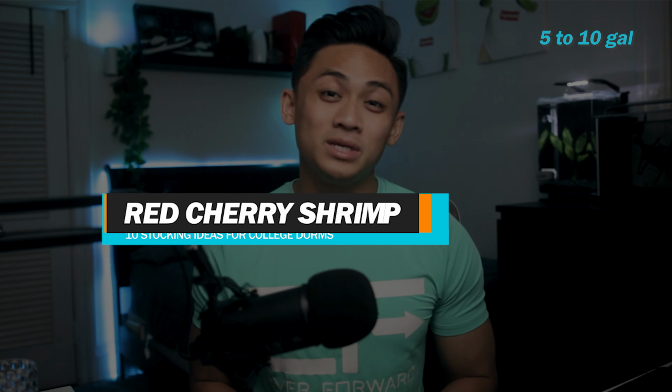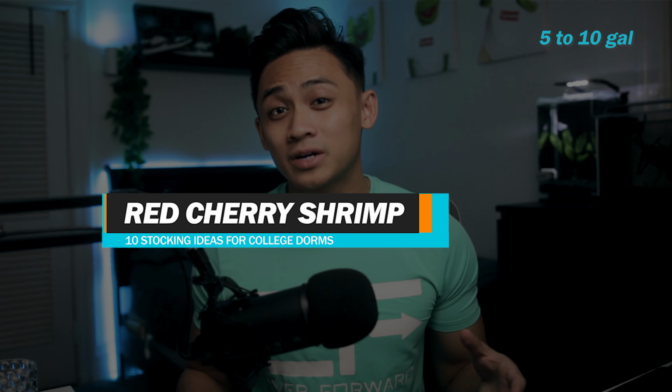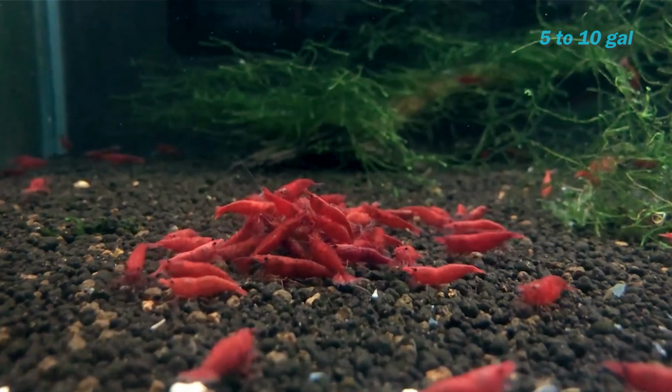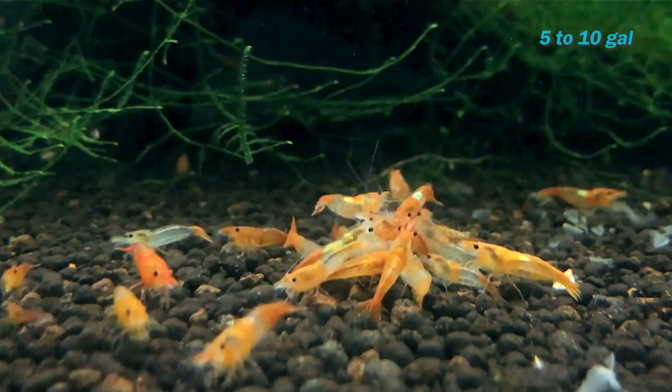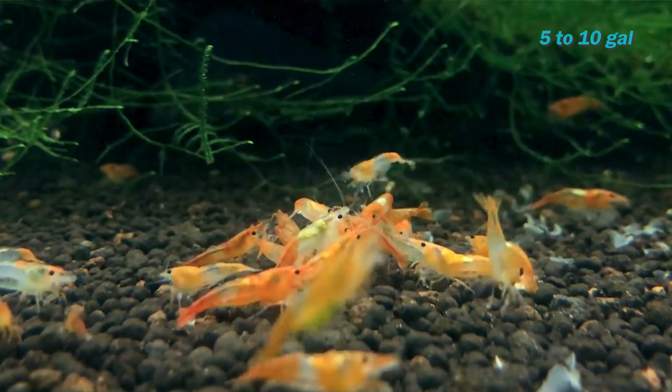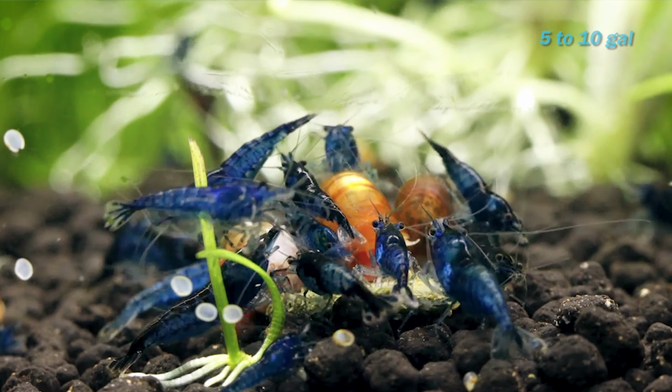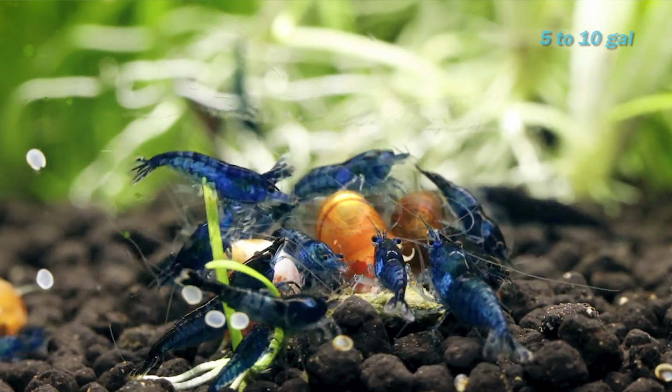3rd on the list would be red cherry shrimp or any Neocaridina shrimp for that matter. I honestly think shrimp are really fascinating to look at. Neocaridinas come in a plethora of different colors. They also can reproduce to an extent, but I think reproduction from a shrimp case should be fine, especially if you are keeping them in a 5 gallon tank or higher.